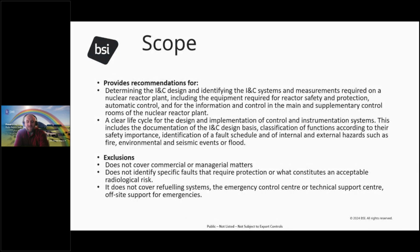and documents those activities. It does not attempt to cover all of the commercial or managerial requirements around design, and it can't necessarily provide all context around a specific design for specific faults that are related to individual design concepts. It's supposed to cover multiple technologies and therefore keeps things at a kind of principled level. And it doesn't necessarily include all of the support and auxiliary functions and systems of a plant. So it doesn't necessarily cover refueling systems and ECCS and other things that are all equally as important to the overall safety case. Next slide, please.